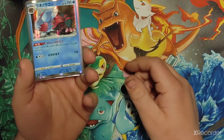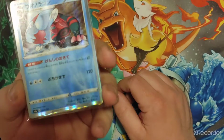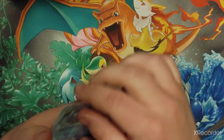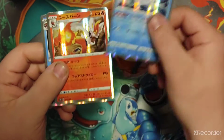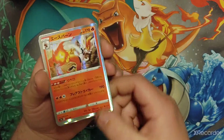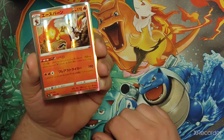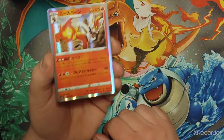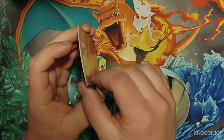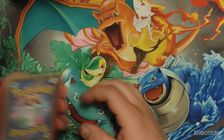Are you ready? Boom. Whoa, what is that? Does anyone know what that is? I could not tell you. Huh. There's a couple more in here. Very interesting. Cinderace. But yeah, I don't know the Japanese cards that well, so we'll see what happens there. They are a little bent though. That's kind of disappointing. They're pretty bent, pretty bowed, but let's see what we get with these cards over here.